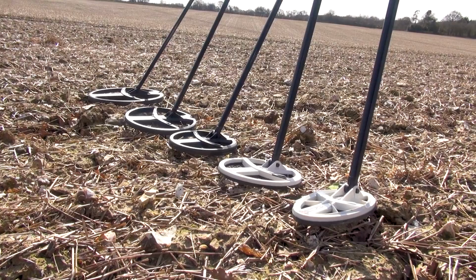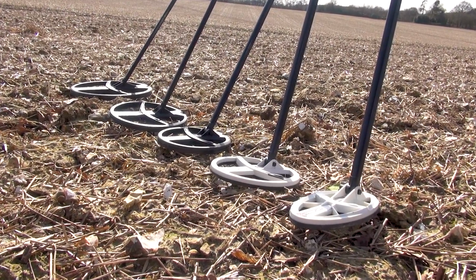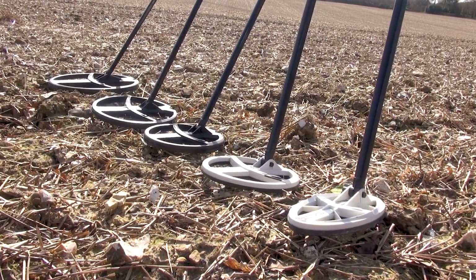Now, if you're still trying to choose what coil to have with your machine, my advice is don't beat yourself up over this, because it doesn't matter what coil you choose, it'll always be in the back of your mind, I wish I'd have chosen the other coil. And at a later date, I pretty much guarantee you will go for another coil, because all the coils complement each other, and buying an extra coil is still cheaper than buying a new detector.